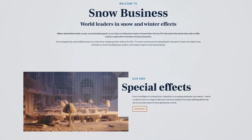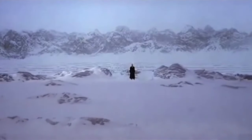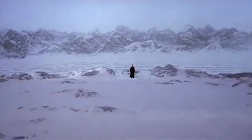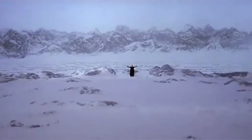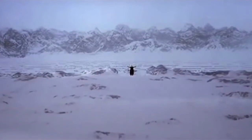The question that Snow Business gets the most often, their biggest job. It turns out it's Kenneth Branagh's Hamlet. In order to turn England into Denmark, Snow Business covered, wait for it, 156 acres of land with artificial snow. To freeze or not to freeze? That is the question.